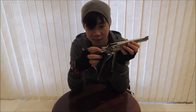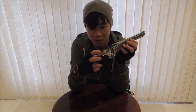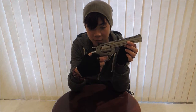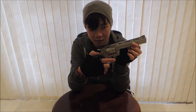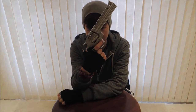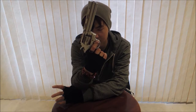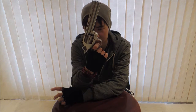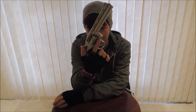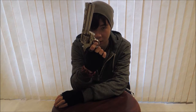The safety is right here. It's just a black little lever here that you set so that if you have the safety on, you cannot pull the trigger or the hammer back. In terms of the trigger pull, it's a typical double action trigger pull. It's really not that heavy, but it's fairly long, typical for a double action revolver, and this is a double action revolver, so you can shoot it in double action or single action as well.